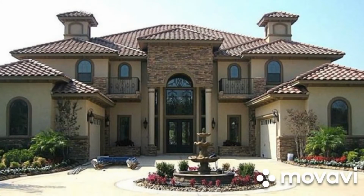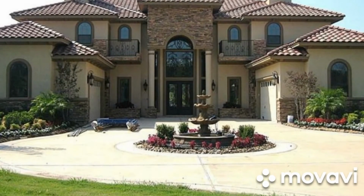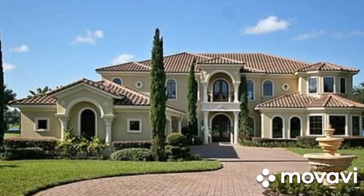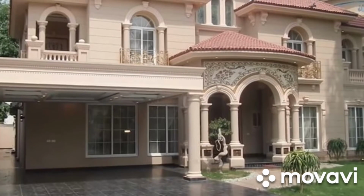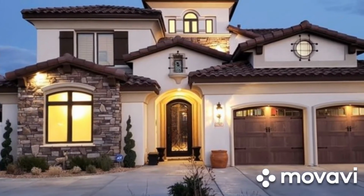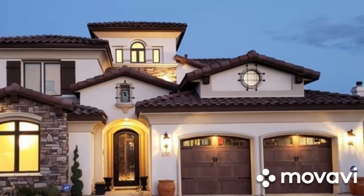Earthy harmony. Nature-inspired hues create a harmonious connection between the home and its environment, fostering a sense of serenity and tranquility. Soft greens, like sage or olive, mimic the lush foliage of the outdoors, while warm browns, such as terracotta or mocha, ground the facade with earthy richness. These earth tones blend effortlessly with natural landscapes, creating a seamless transition between indoor and outdoor spaces.